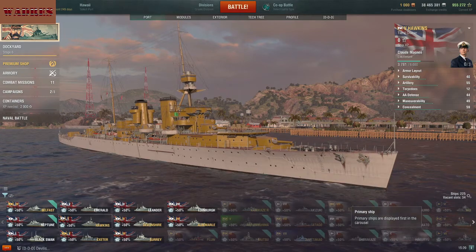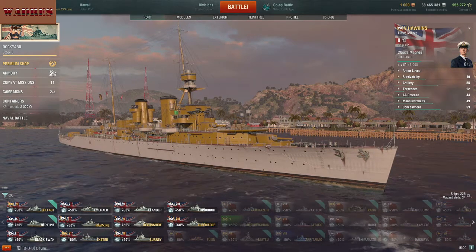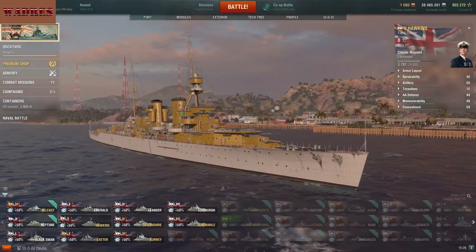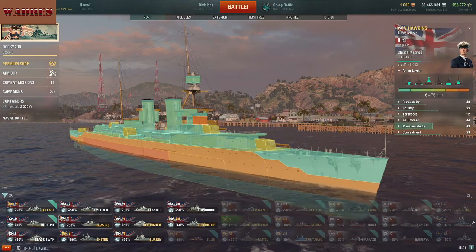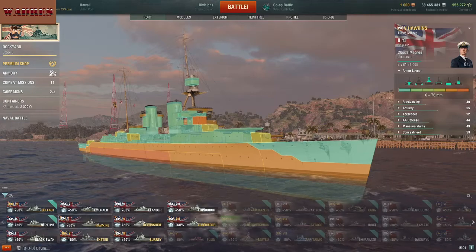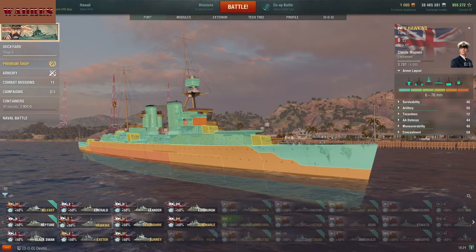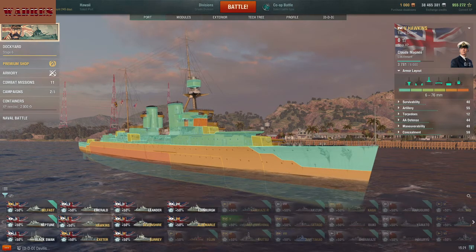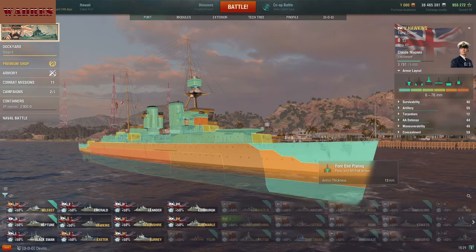Now, first off, let's look at the Hawkins armor profile. It's actually pretty interesting, and you can see a little bit of the texturing on the hull if you look closely enough. But going to the armor layout, she's actually a pretty well-protected little ship, if I do say so. Not the most protected. I mean, she's not Russian or anything. But she's definitely got some interesting armor panels on her.